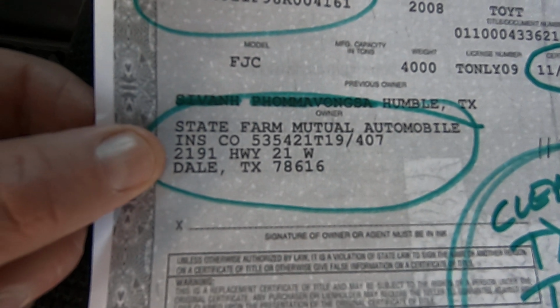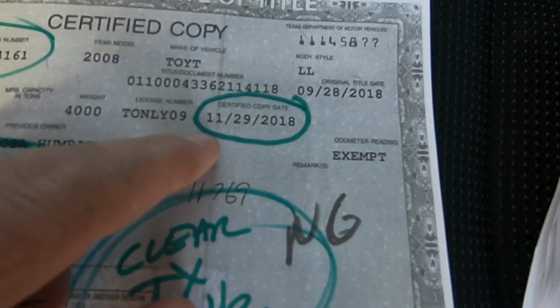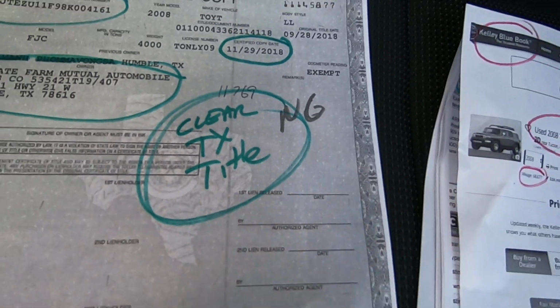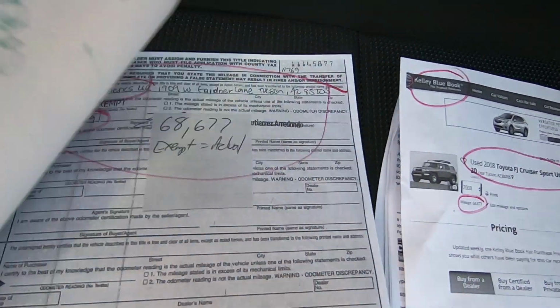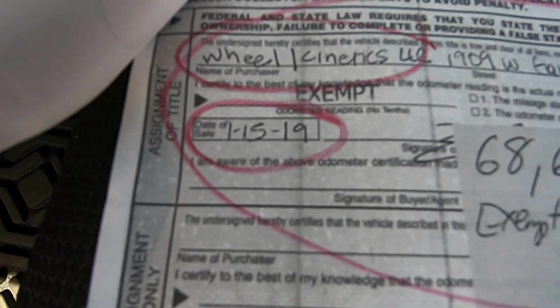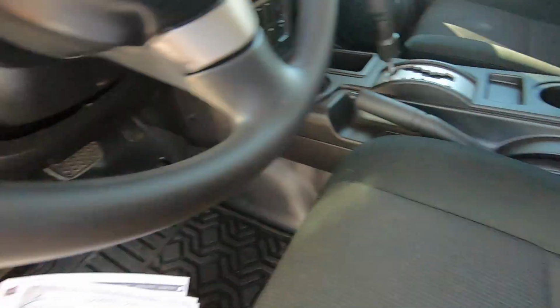This is a clear Texas title given to us by State Farm. It was issued to State Farm on 11/29 of 18, and it is a Texas clear title. They took that title and they assigned it to Wheel Kinetics right there on 1/15 of 19. Okay, so there you go.